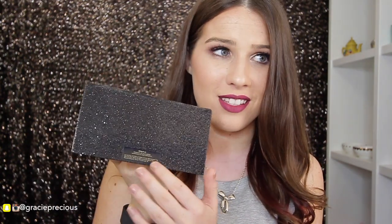It's just the most beautiful palette I've ever seen in my life. Look at that. It's so gorgeous. And the colours in it are so beautiful, and so wearable as well. Sometimes with blush palettes it'll be this crazy bright colour that I can't even wear, whereas every single colour in this I can see myself wearing. It is absolutely beautiful, and it looks amazing on so many skin tones.